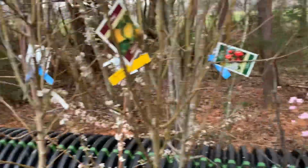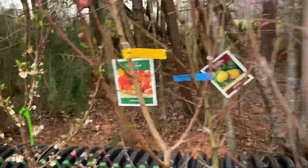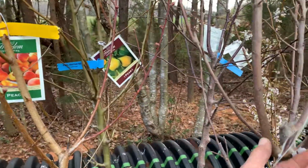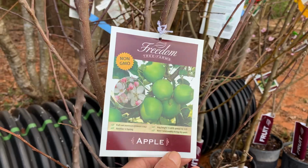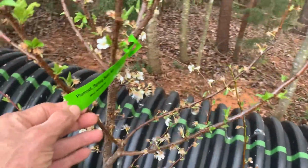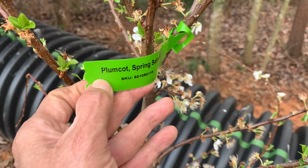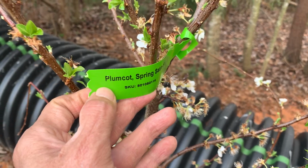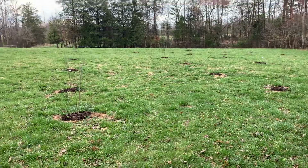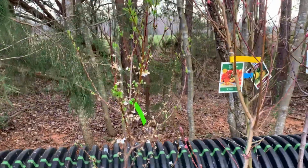more pear trees, more apple trees, a lot more pear trees for cross-pollination, a lot more different peach trees. Again, there's another apple tree. And what's this one right here? A plumcot. This is going to be very interesting. So it's like a cross between a plum and an apricot. So I think I actually put one somewhere out here. God only knows where the heck it's at. I don't even remember where it was at. I hope it survived out there, but just in case, I'll get this one in the ground too.